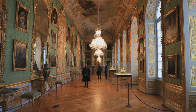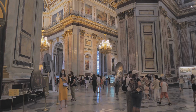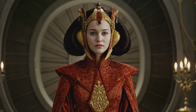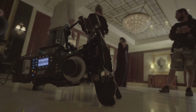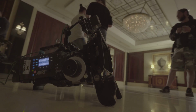What's amazing is that aside from a few fictional touches, the palace didn't need much set dressing. It's truly that opulent. Marble floors, towering columns, huge paintings and chandeliers. You half expect to bump into an Italian royal, or at least a handmaiden in elaborate makeup. It's no wonder the Star Wars crew came back here multiple times. It provided the perfect backdrop of regal grandeur for Naboo's scenes.